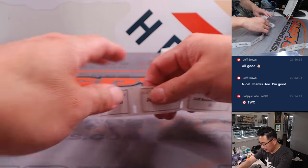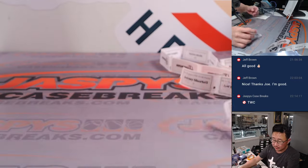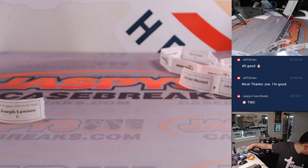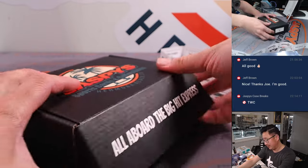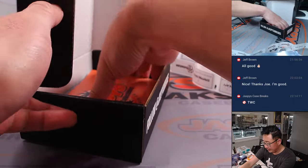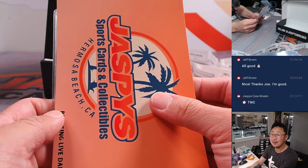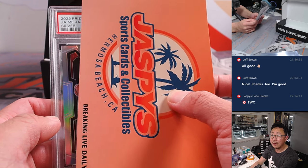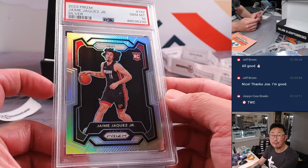All right, pack six gonna go to another Joe Lawson. So Justin got the Caitlin and Joe Lawson with box six. You're gonna get a PSA 10, I can assure you that. And it's Jaime Jaquez, refractor.